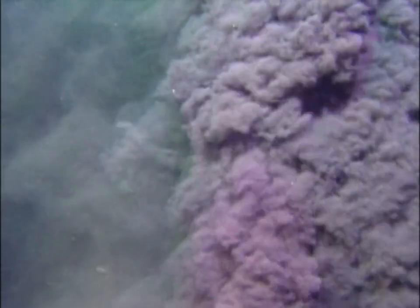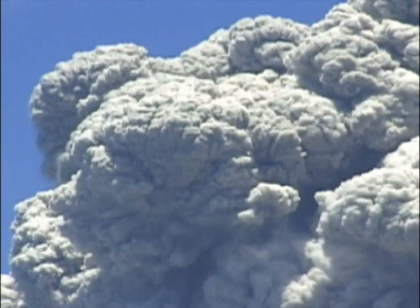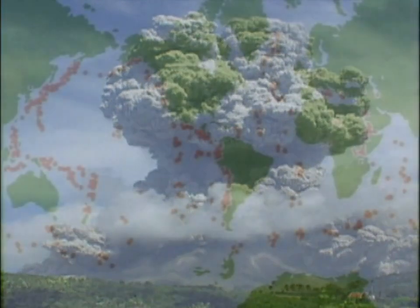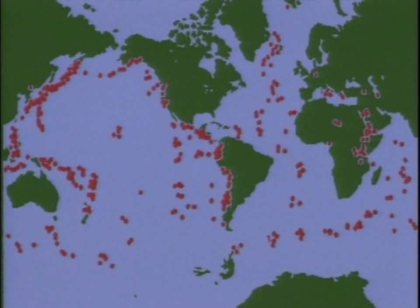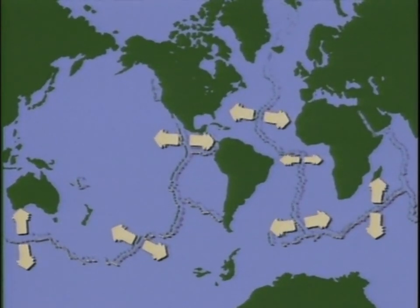Meanwhile, 6 kilometers beneath the surface of the ocean, plumes of hot rock are pushing upward. When this magma reaches the surface, it boils up in the cracks between plates and creates volcanoes. The red dots on this modern map represent volcanic activity around the globe. Each volcanic line marks boundaries between tectonic plates.